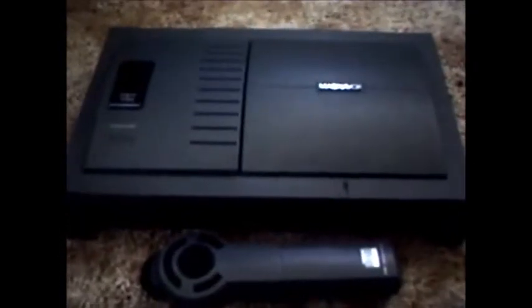Today we're going to talk about the CDI, and I have the Magnavox version here. We'll take a look at this in a moment. Now, the Philips CDI was a 16-bit CD-ROM based system that was released in the US in 1991 and priced at $699. That's Philips. This is a Magnavox. This came a little later.